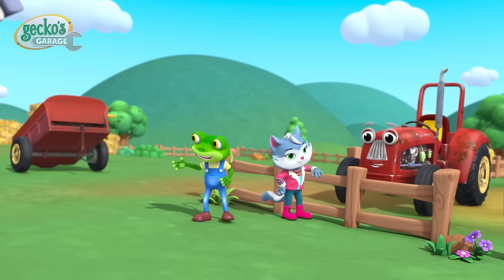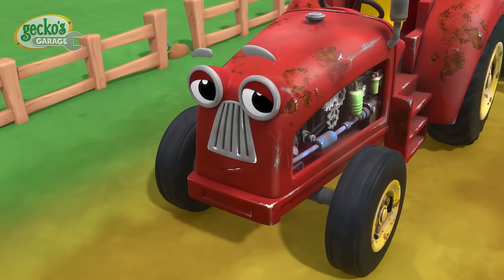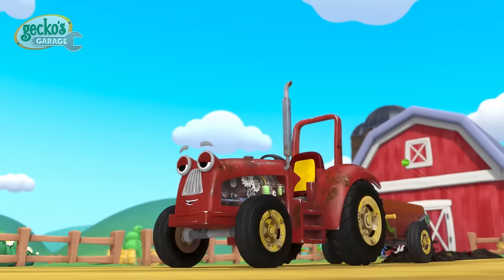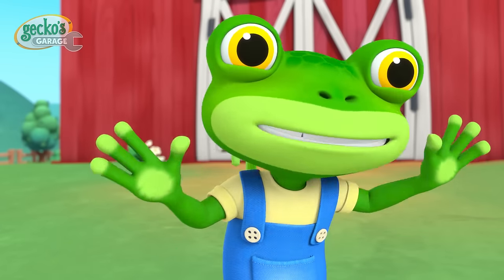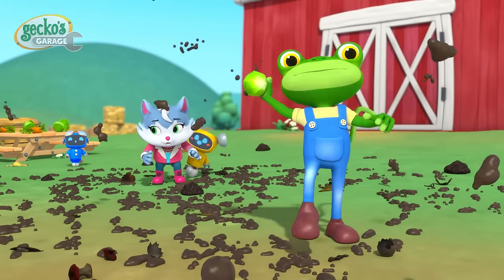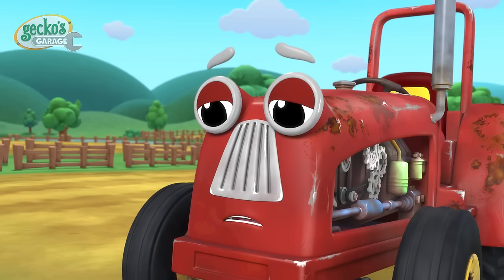Hola, Trevor. Now let's attach Trevor's compost spreader. Push the lever into overdrive, and it's causing compost chaos! I need to find something to hit the lever and turn off the spreader. I can use this. Oh, spinning screwdrivers! It's broken. No! Trevor's vegetables won't grow big and strong without compost.